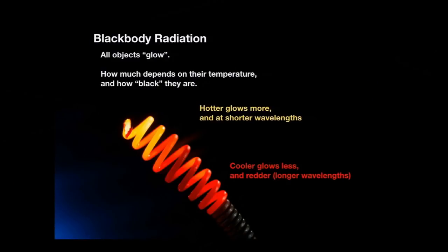So a lot of what I'm going to be talking about tonight is based on some physics known as blackbody radiation. And what's important here to know is that all objects are glowing all the time. How much they're glowing depends on the temperature that object is, and also on how black that object is. So hotter things glow more. As you see with this little coil of wire here, the tip is very hot and it's glowing brighter, and it appears more yellow than the cooler stuff, which appears red. That is, its emission has shifted towards the blue. Cooler things glow less, and they glow redder or at longer wavelengths.